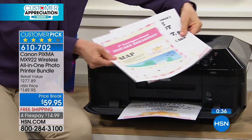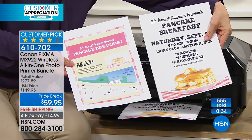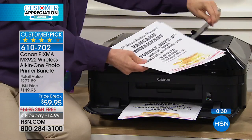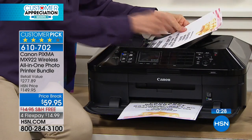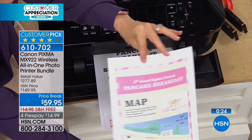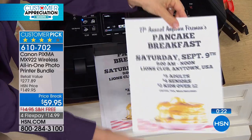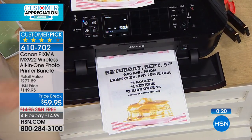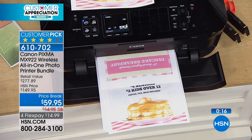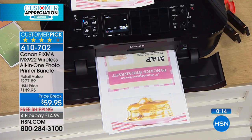Okay, this right here. Duplexing, it's called double-sided, where you can take two separate sheets of paper, you put it in the document feeder. Again, this is a big time saver. Front and back, save 50% on your paper costs, flyers, invitations, kids' birthday parties. This is your all-in-one, and it's Canon's number one top seller.